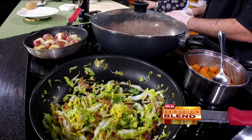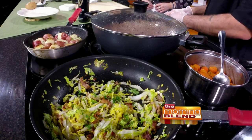So what's the key to a good corned beef? Well, the key is obviously cooking it properly, like any large piece of meat. You have to use brisket, and you have to pull it out before it falls apart, while it's still fork tender. And I'm going to show you how we got to that point today.